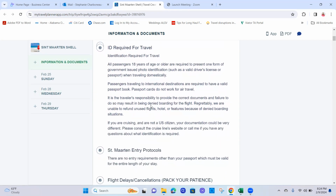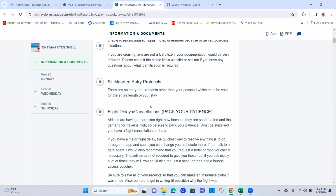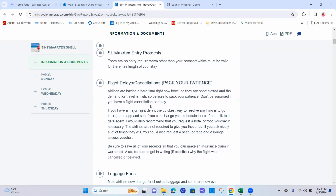Talked about the ID that's required for travel. You have to have a passport book because you are traveling international and it has to be valid for the entire stay of your trip. St. Martin's super easy to get in and out of. There's no online immigration. There's no COVID testing or requirements. So super easy peasy. I would anticipate that the airline will give you an immigration form on the plane. So I would have a black or blue pen with me to fill out that form because it most likely will have to be filled out in black or blue ink.